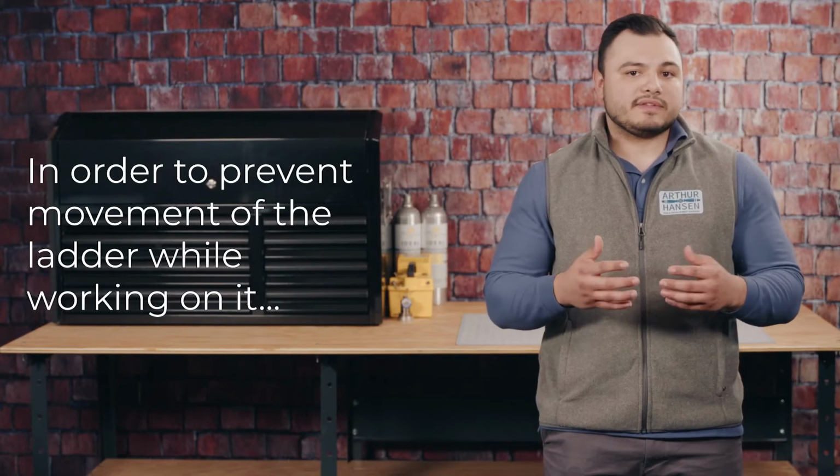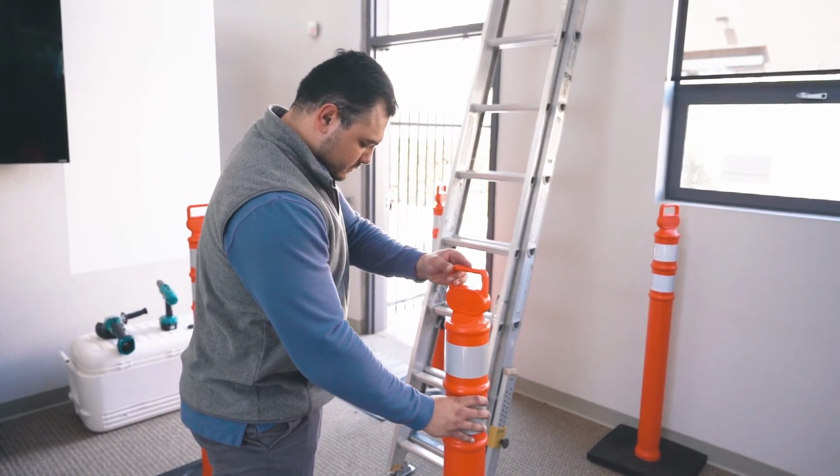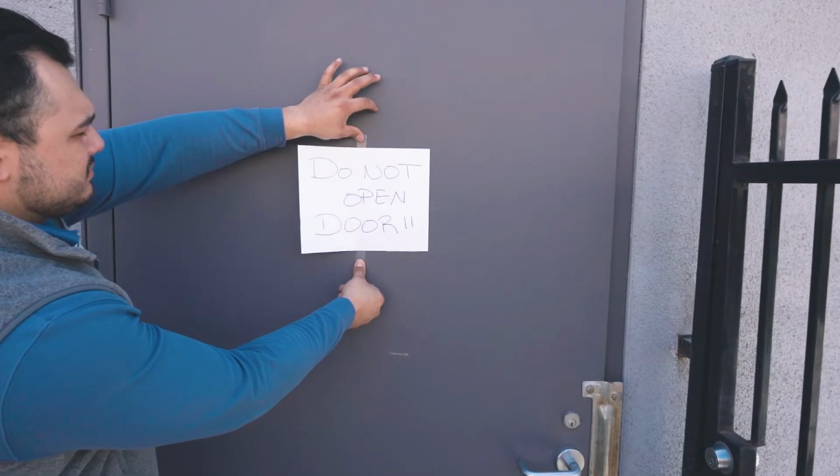In order to prevent movement of the ladder while working on it, secure the ladder and use barriers to redirect workers and equipment. If the ladder is placed in front of a door, be sure that the door is locked or blocked off to prevent anyone opening the door and hitting the ladder.